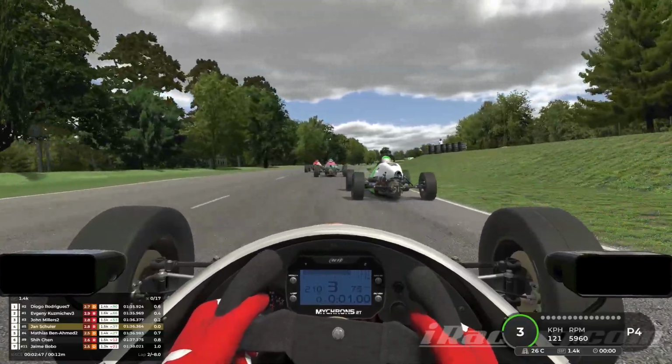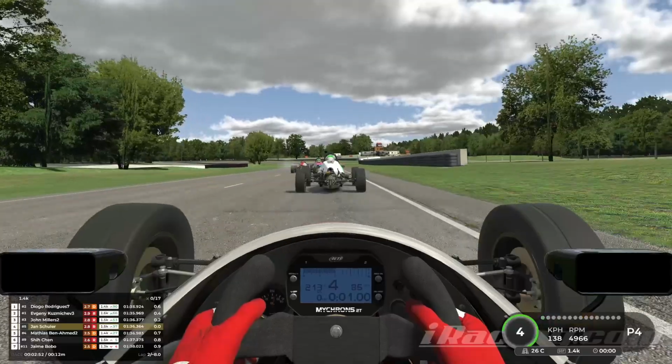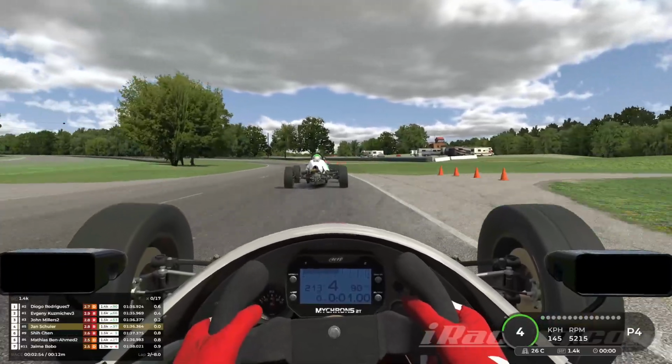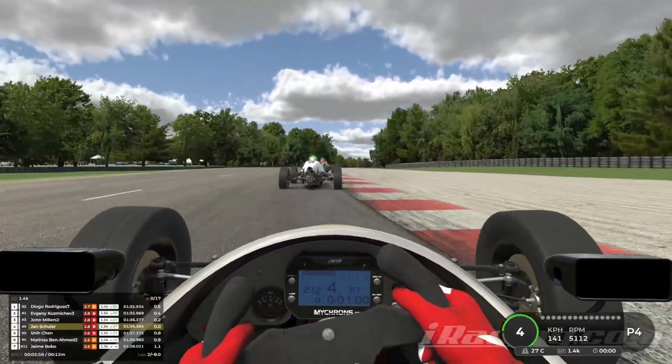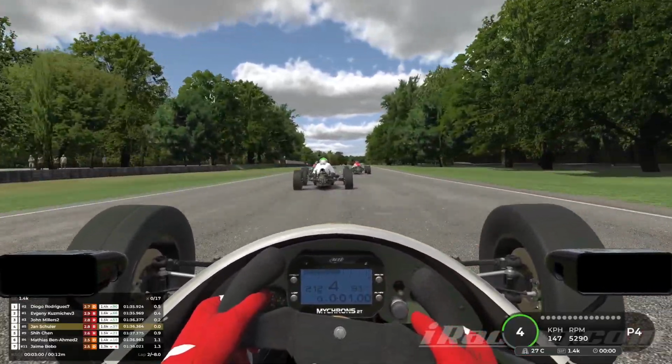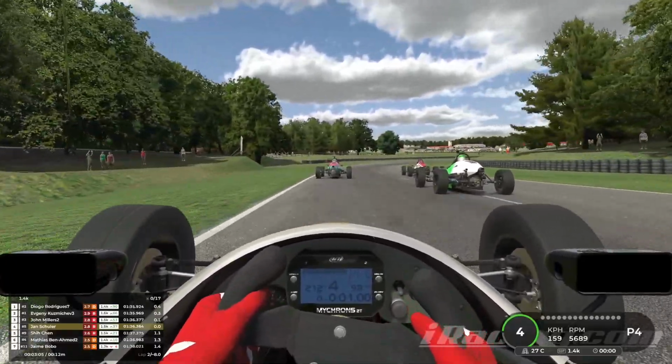He was gaining on us down the straight, and it looks like that mistake has cost us a position down to P4. Miller tucks in behind Kuzmichev, and we are back to P4 where we were on lap 1. So that is not ideal from us. That small mistake costing us a position, but it looks like we are keeping pace with these cars, and it looks like it's going to be a tricky pass here. Let's see what we can do.